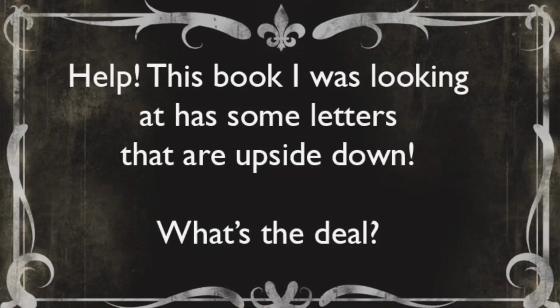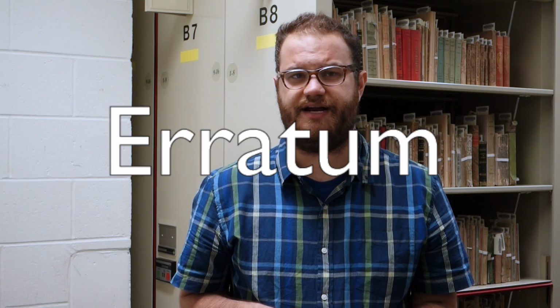He writes, "Help! This book I was looking at has some letters that are upside down. What's the deal?" Whoa! Calm down, Evan. But that is an excellent question because we don't often see mistakes like that in books nowadays. These mistakes are called errata, singular erratum.